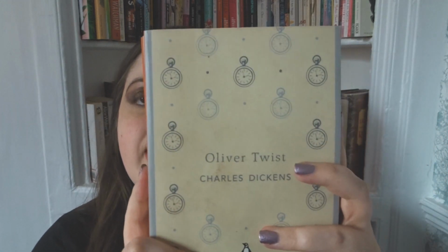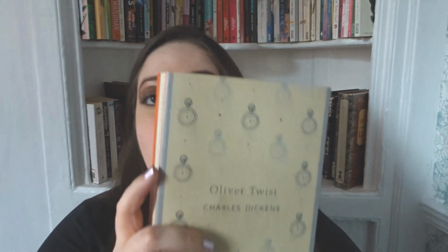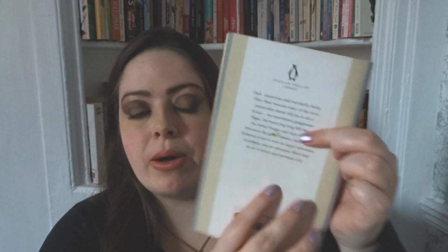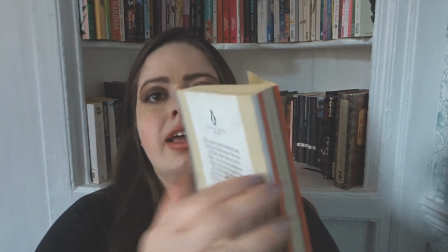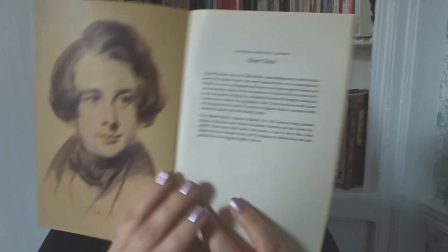This one is a cream cover, and it has these clocks on the front. I'm not a massive fan of cream covers because I normally put the books in my bag, but I really liked this clock design. It then has what the book's about on the back. You open it up and get ready. Bang! It has a picture of the author right there, then a blurb about the author's life. You then go straight into the contents page.